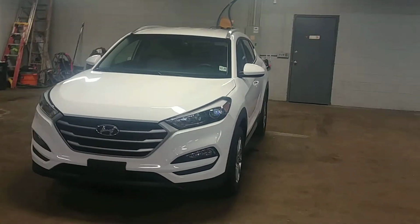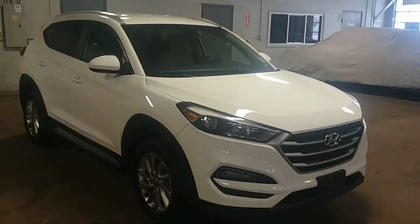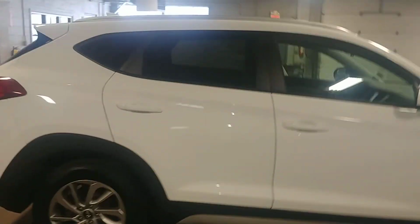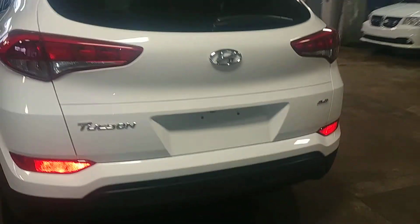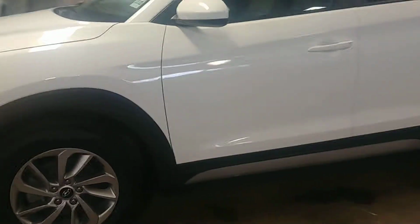All right, ladies and gentlemen, Northeast Leasing here, proud to present this 2018 Hyundai Tucson. Beautiful white with gray interior, gray cloth interior. It is an all-wheel drive with alloy wheels, premium sound system, steering controls, fog lights, heated seats.